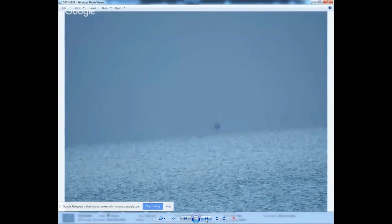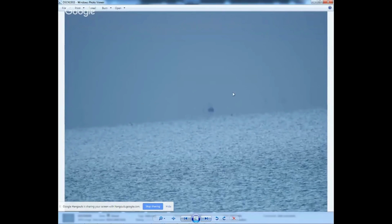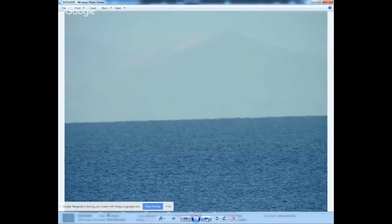Just a couple more images. There we go. This is from when I was actually much lower down on the sands looking at these boats. Obviously there's an image of the Isle of Man.